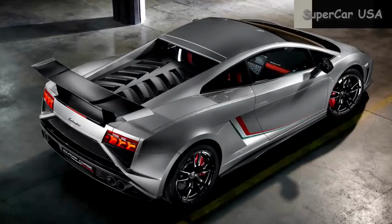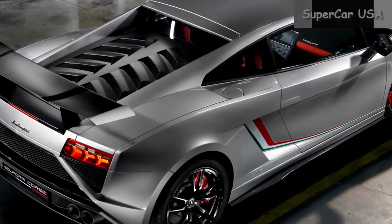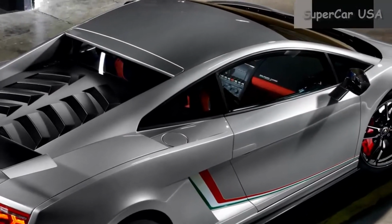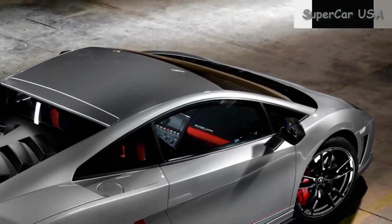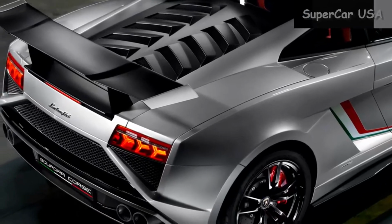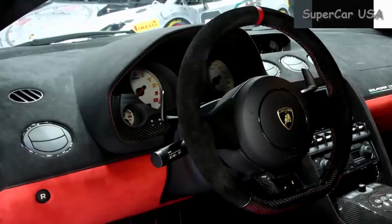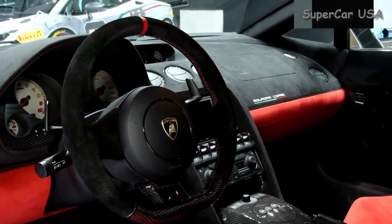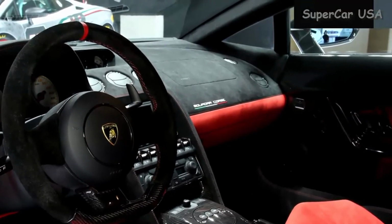Courtesy of the weight savings, the Squadra Corse has impressive performance. Hitting 60 miles per hour takes just 3.4 seconds, but even more impressive is its run to 124 miles per hour in 10.4 seconds. The race car for the street tops out at a slightly hilarious 199 miles per hour.